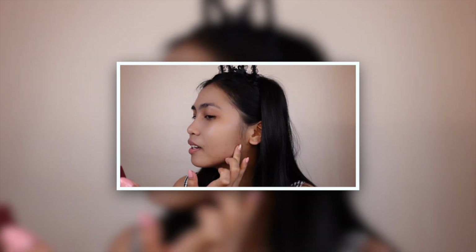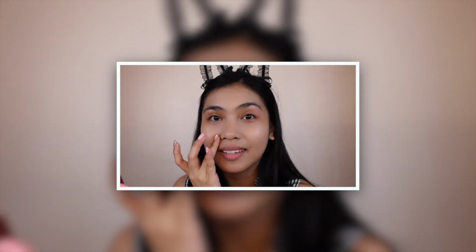Now, upon building up the coverage, I observed that it is able to tone down even more yung ating blemishes, pimple marks, and redness. For its finish, I actually consider it as a healthy matte look, which I actually like. I'll just do the rest of my makeup.